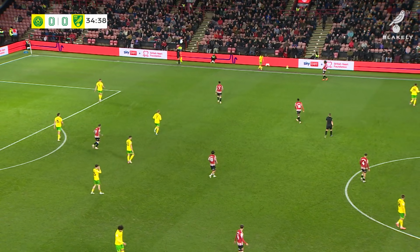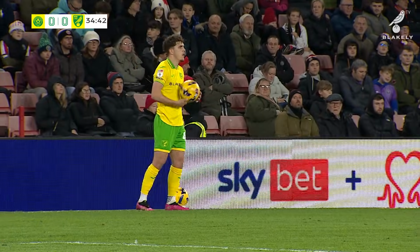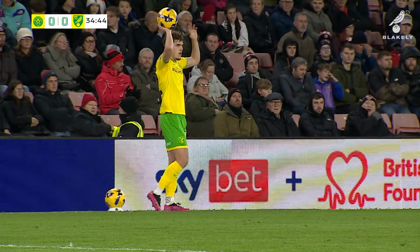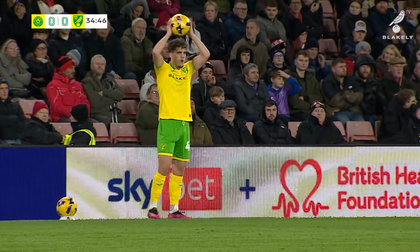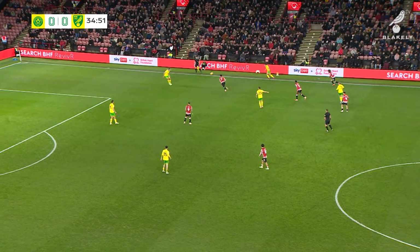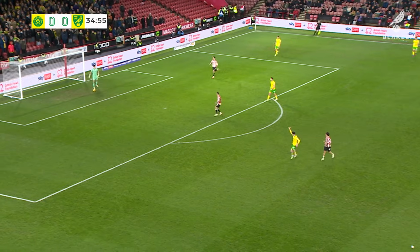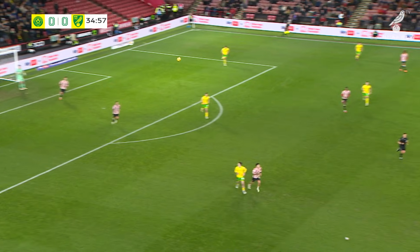You can sense Sheffield United fans around us not particularly enjoying this at the moment. They're frustrated, aren't they? They've been used to seeing their team in recent games score goal after goal after goal. They are frustrated, and well deserved on Norwich's behalf that they are frustrated. They've come into this game and been in very, very good areas. So that's credit to Norwich for doing that.